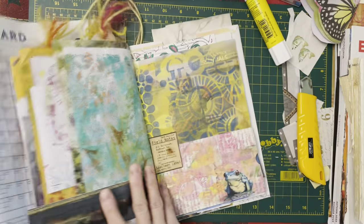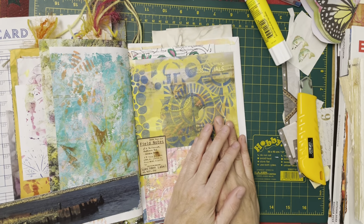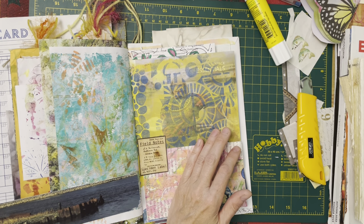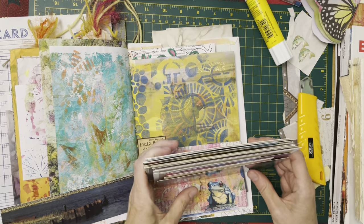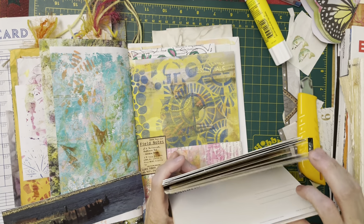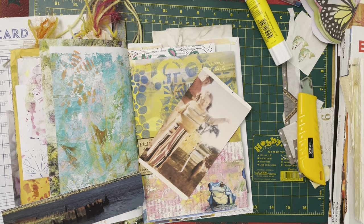Where did the card go? Seriously. I have not moved. You know where it is. There it is. Is that it? Did I put it in the postcards? Oh, this is so annoying. Yep. Found it. There we are.